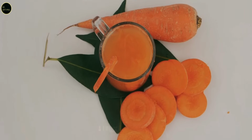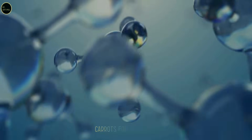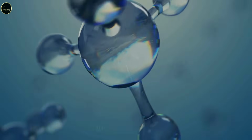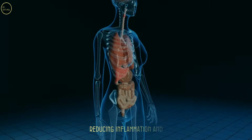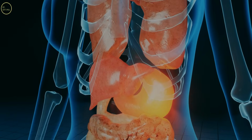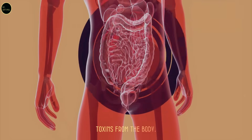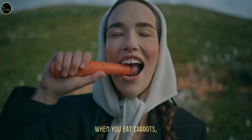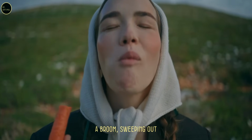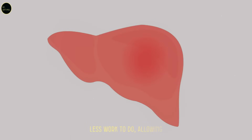Let's talk about carrots, a crunchy, colorful vegetable that can work wonders for your liver. Dr. William Lee highlights carrots for their high beta-carotene content, which is converted to vitamin A in the body. Vitamin A is crucial for reducing inflammation and repairing liver tissue, making carrots a fantastic choice for liver support. Carrots are also packed with fiber, which aids digestion and helps remove toxins from the body. When you eat carrots, their fiber works like a broom, sweeping out unwanted substances before they reach the liver. This means your liver has less work to do, allowing it to focus on its primary job of processing and filtering the blood.